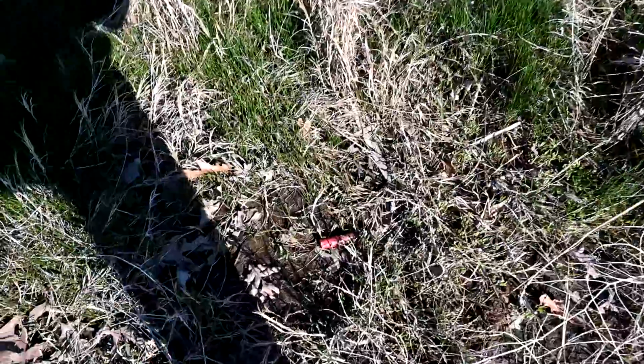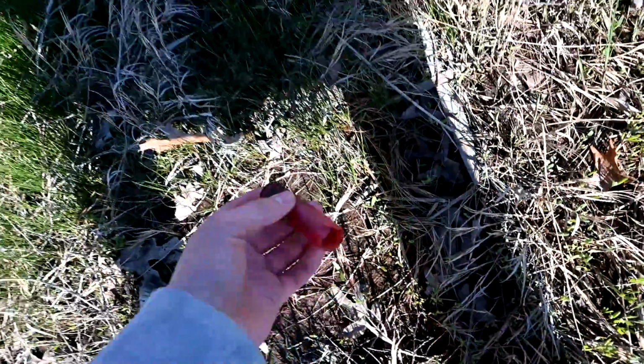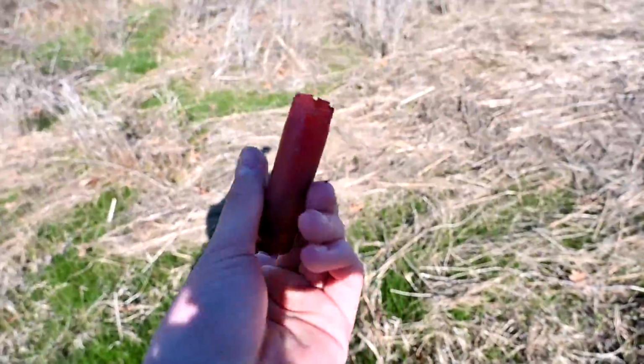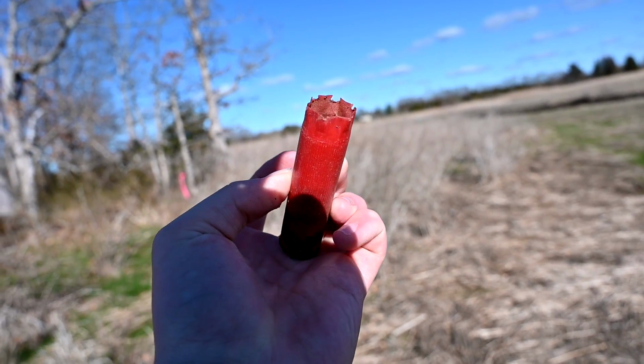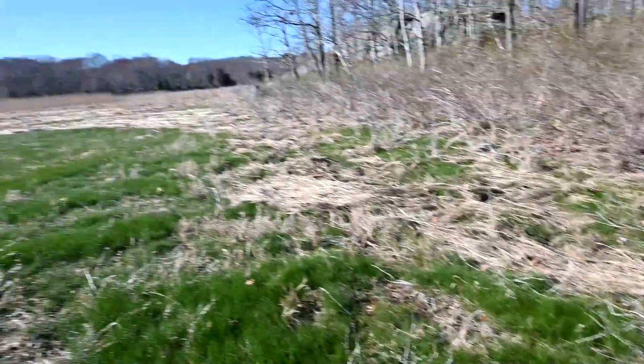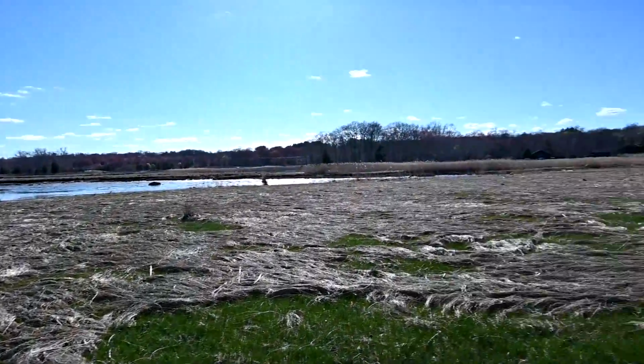Guys, I found a shotgun shell. Chicka chicka boom. Shotgun shell. That's one dead animal, sadly. Guys, I just thought of something.